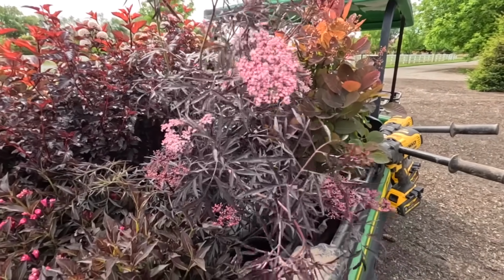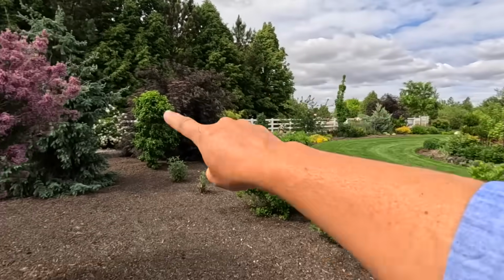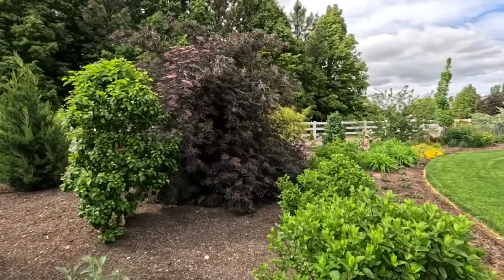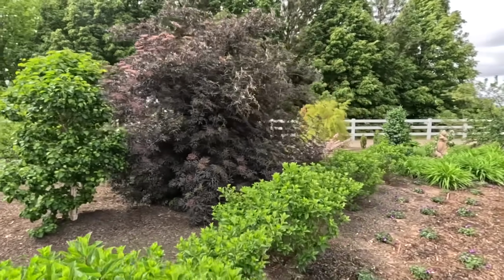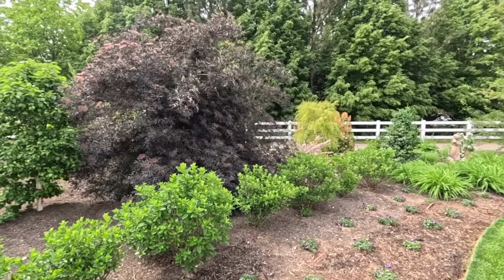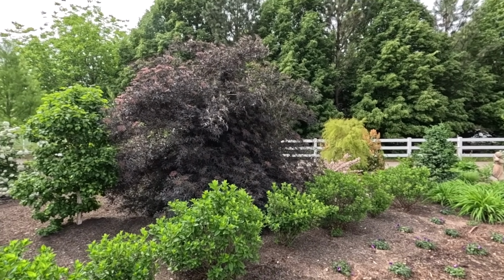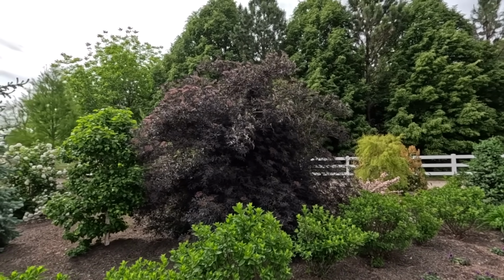Starting with the black lace elderberry. The tag says they grow 6 to 10 feet tall and wide. False. There's a black lace elderberry in our garden right here. Massive. You can't even see the whole thing from this angle. That's at least 15 to 20 feet wide, and it's probably 12-ish, maybe more feet tall. And it's just getting ready to bloom.